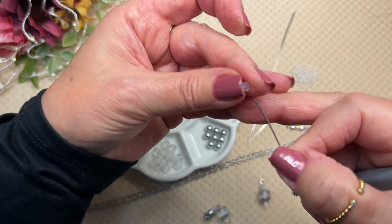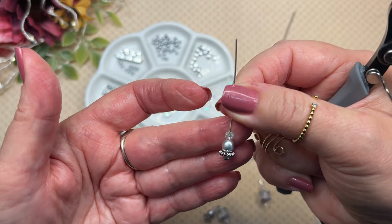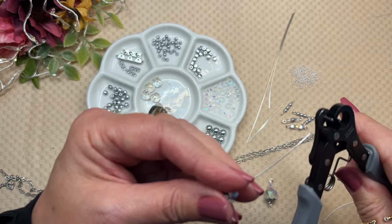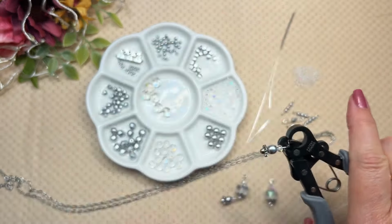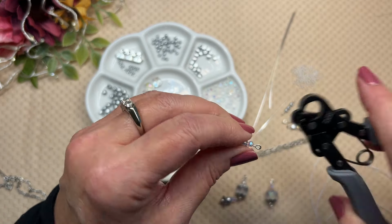And then this drop, I started with this head pin and one of these gorgeous silver drux, and then I just topped it off with one of the crystal AB spacers. It's so simple, but it sparkles and it's just so elegant and wonderful. And I don't have to pay attention to the direction of these loops because my drops are 360 as they turn around.